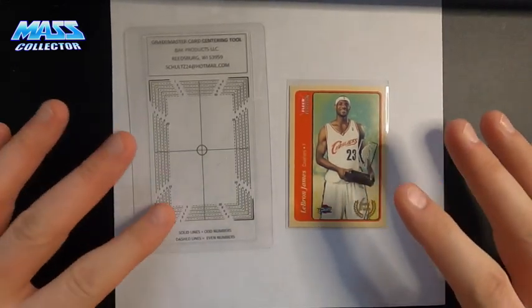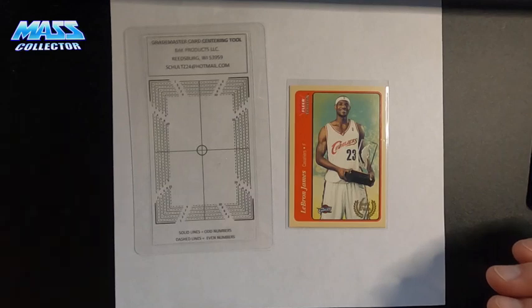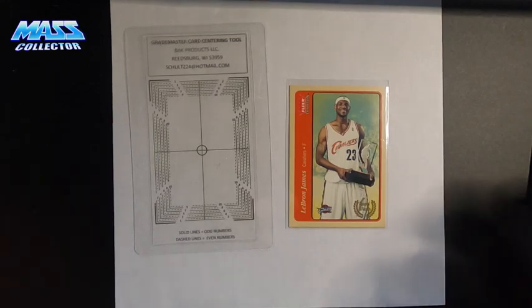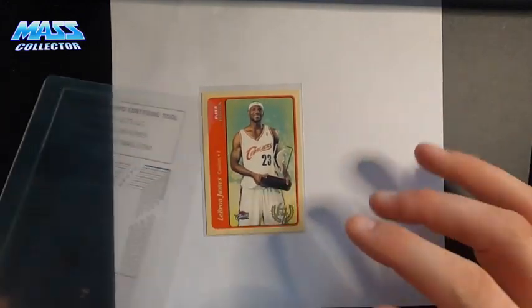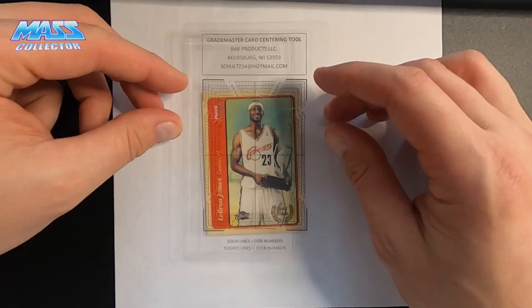So what I'm doing here, my order's already submitted to PSA. I've got the paperwork ready. So now I'm just finding 11 of these that are as perfect a grade as I think they can be. The first thing I'm doing is checking the centering with the Grademaster Card Centering Tool that you can get.